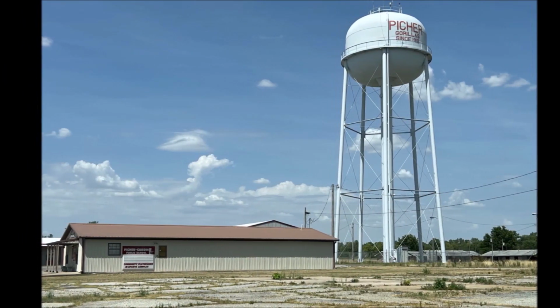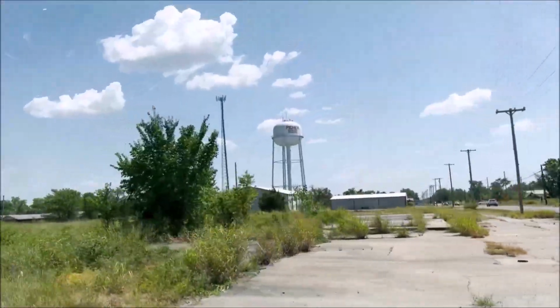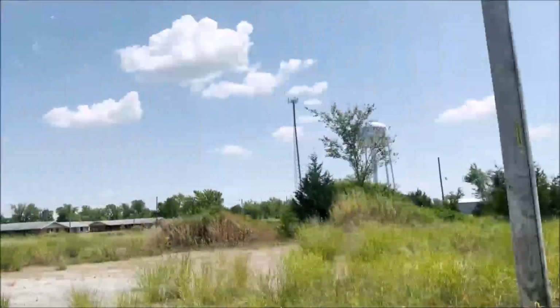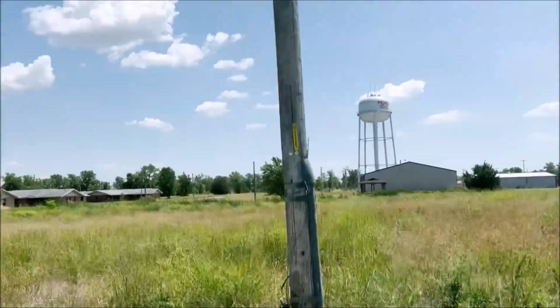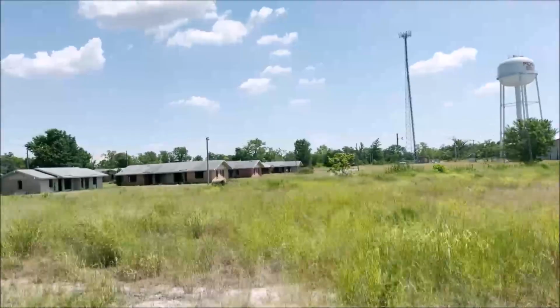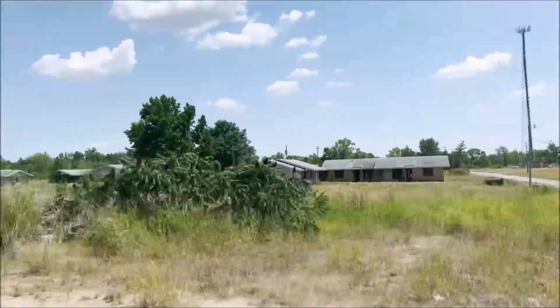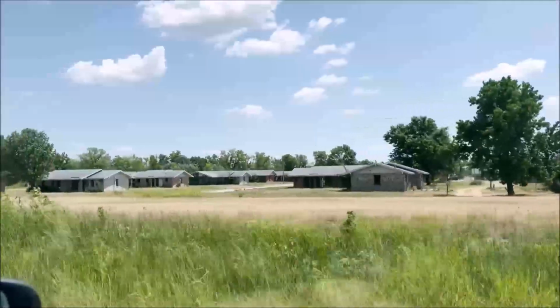The unrusted, painted water tower, erected only in 2000, rises incongruously above the remains of a recent town, looking completely normal and usable, proclaiming Picher Gorillas since 1918 in school color red. That looks like reservation housing. Oh, that's what it looks like to me. That's what I'm saying.